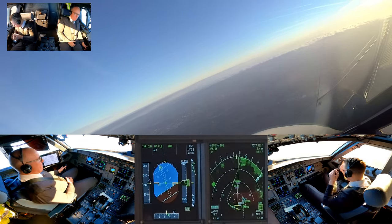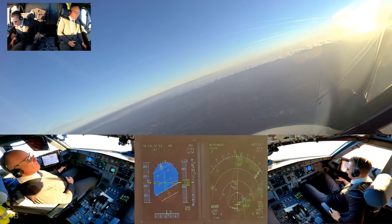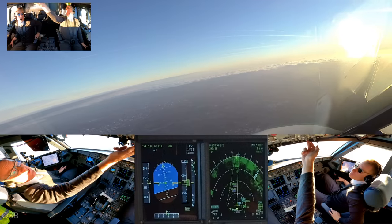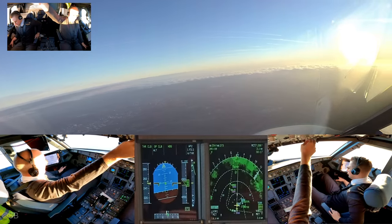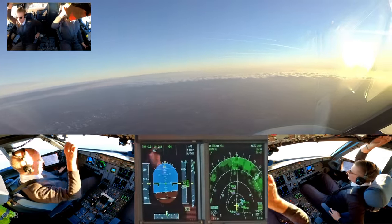Scottish Control, good morning, Channel 3 Delta Quebec out to Leeds, North 3 Whiskey. Passing flight level 34, climbing flight level 70. Quebec, Scottish Control, roger, climb now flight level 190, redirect knocking. Climb flight level 190, redirect knocking, Channel 3 Delta Quebec.